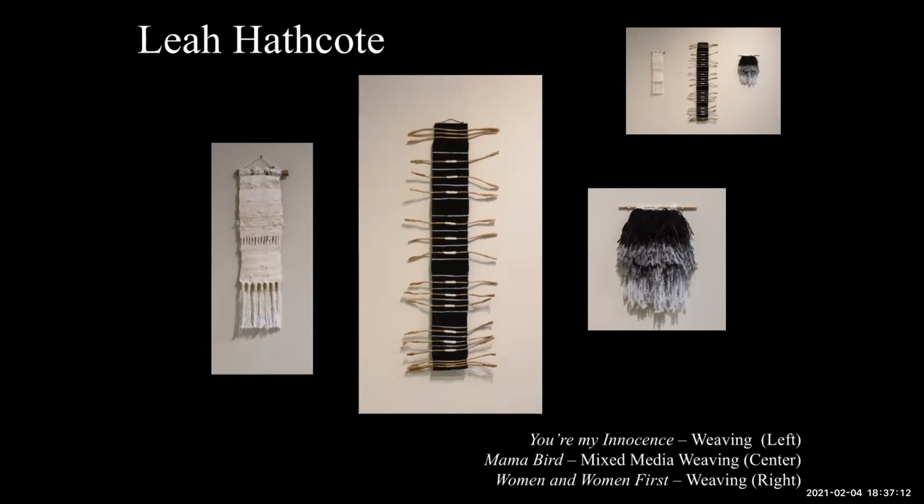In this exhibit, I have 3 woven wall hangings. On the left, you'll see You're My Innocence. In the middle is Mama Bird, and the one on the right is Women and Women First. I'll talk about Women and Women First. And that one, I'm leaving the interpretation up to the viewer, how they see it and how they want to interpret that, and how they want to attribute meaning to that.